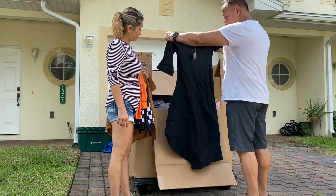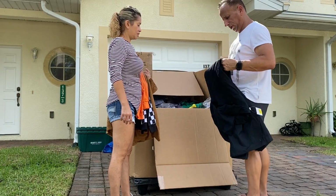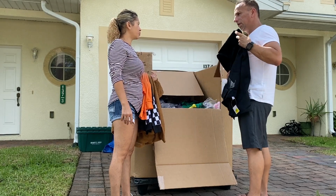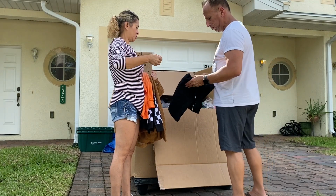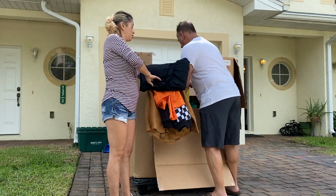It's very simple, but if it's really worth something, we need to check. What is the name? The same mark? Look for the steamers? Yeah. Maybe. It's a good price. Okay, what do we got?